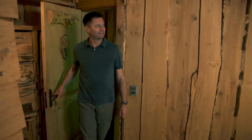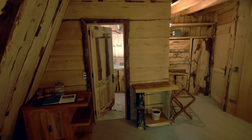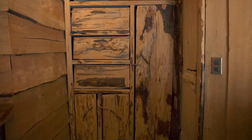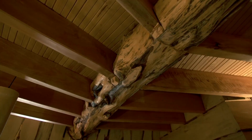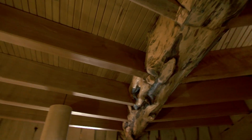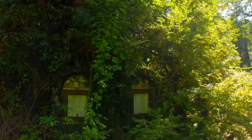Built around this core, the guest rooms are designed to reflect the surrounding forest. It's just timber everywhere. Many different types and lots of different finishes. Raw trunks like this, with all their knots, through to very smooth, fully finished timber. And then you just get beautiful views out to Mother Nature.